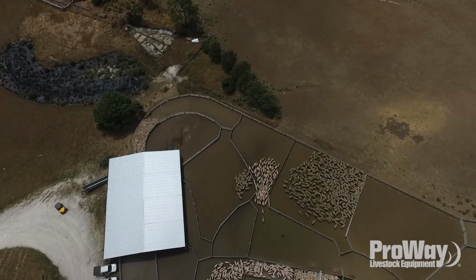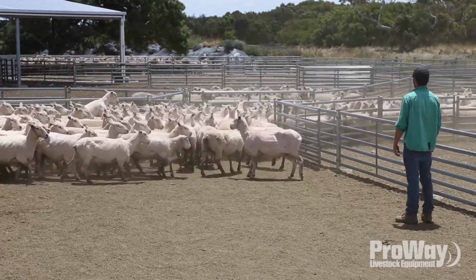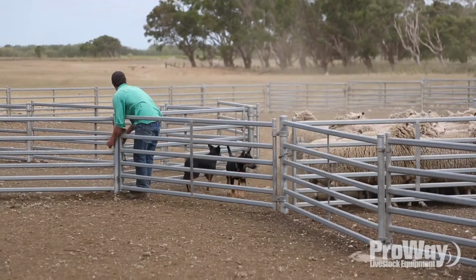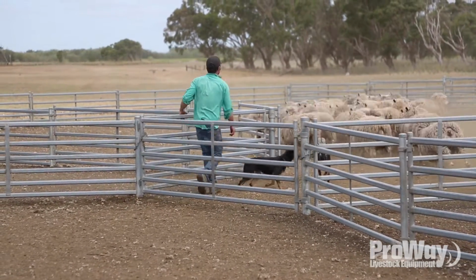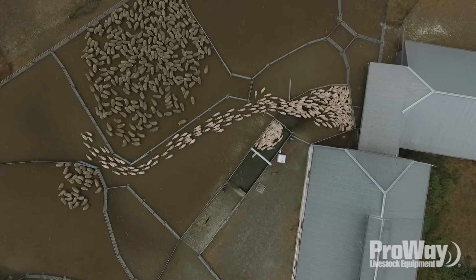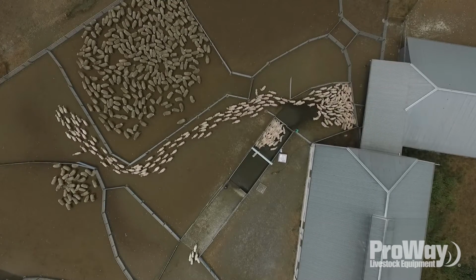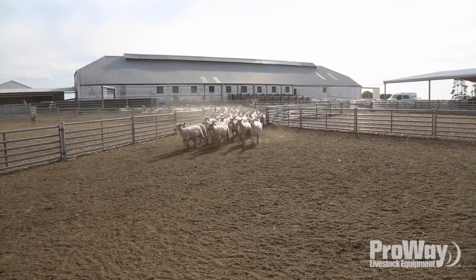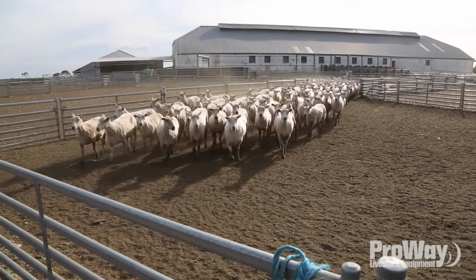Huge amount of flexibility on the diamond yards, especially if you've got 2 or 3 different mobs like shorn to unshorn sheep in the same yard. You can access 2 points from one yard, which gives you that flexibility. Our sheep flow exceptionally well into the diamond yard, and they're always looking for that exit out, so it suits us very well. It eliminates a lot of lifting of sheep and forcing, because with the 4-way gates it is actually another system of drafting.